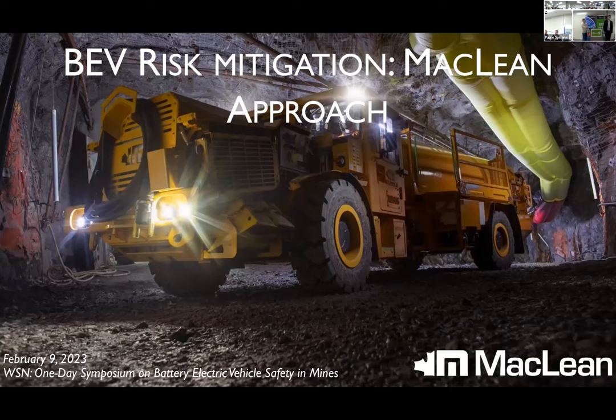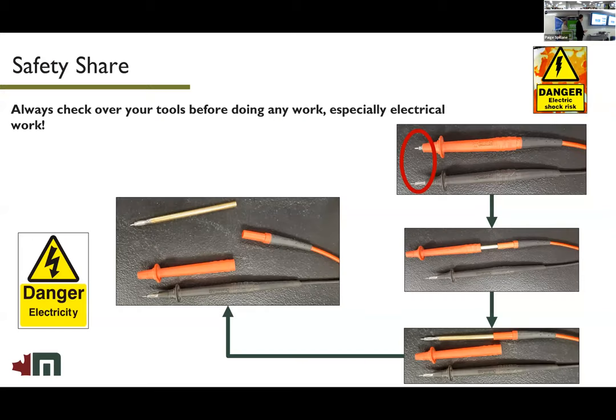So we're going to quickly go over the risk mitigation that we've put into consideration for our battery fleet. I'll start with some introduction to the company, some history, and some product lines. Most of you will be familiar with MacLean, but for any who aren't, I'll start with a safety share.